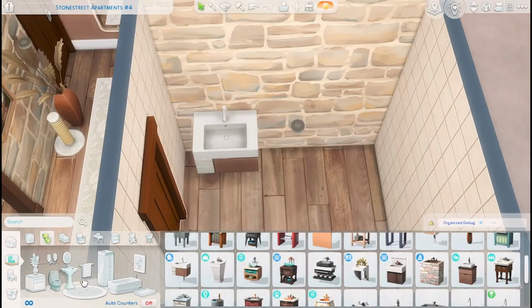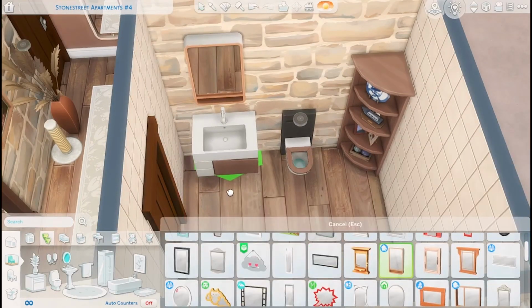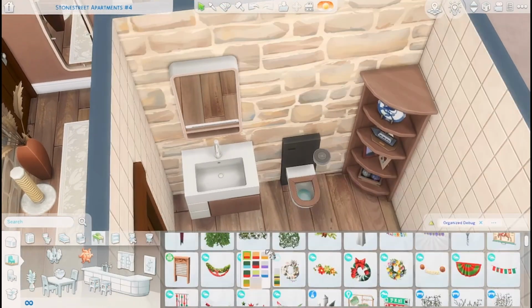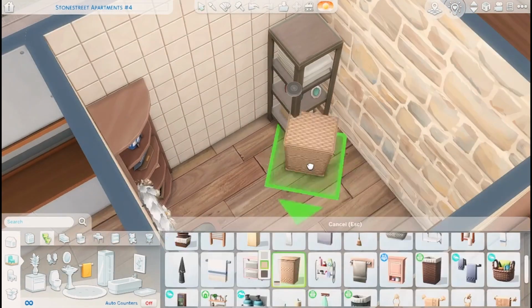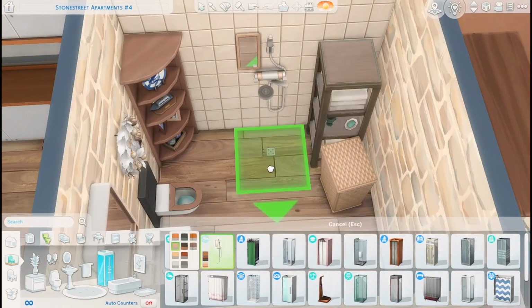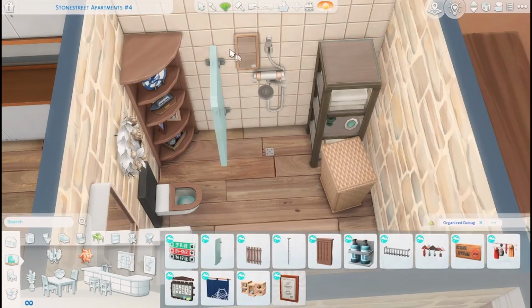And this is the other bathroom. This is a 3x3 bathroom, which is my least favorite size of bathroom to decorate. I don't know why. I really struggle with it. I just hate 3x3 bathrooms, but I made one and I decorated it, and I really like how it came out. I don't really do 3x3s very often, so it was fun to do something different.